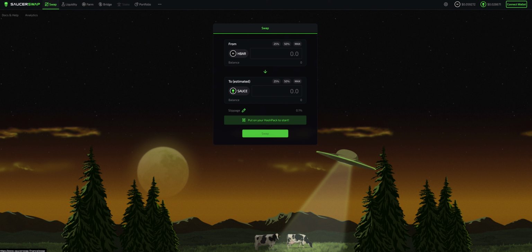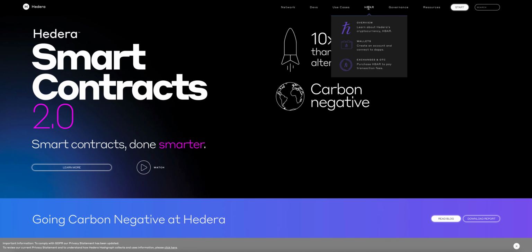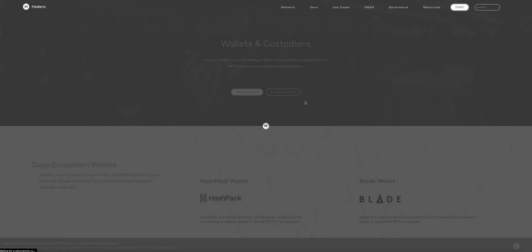You can go over governments, you can go over here to wallets, you can see a lot of different things here, use cases, a lot of different information. Obviously, you want to go to the wallets, and you could do this on Google.